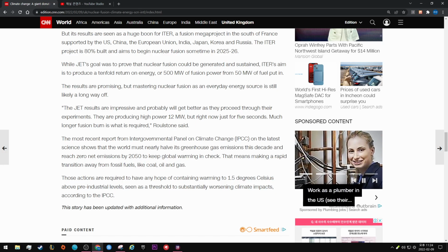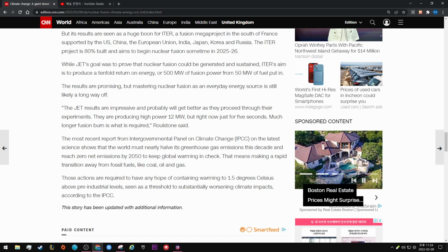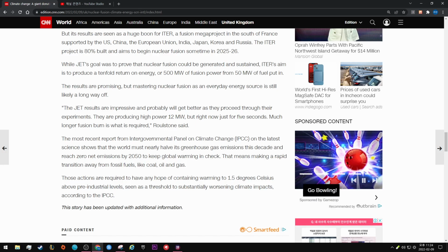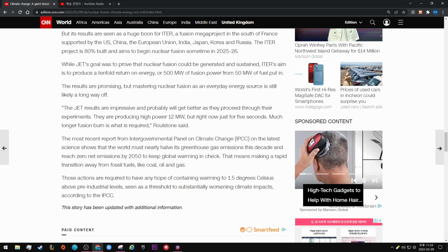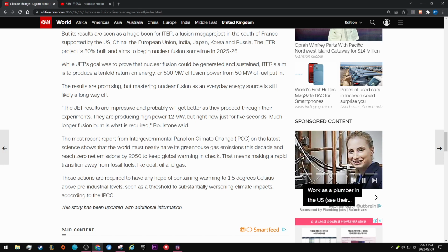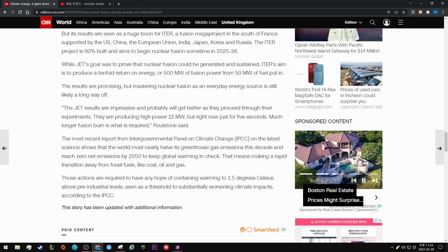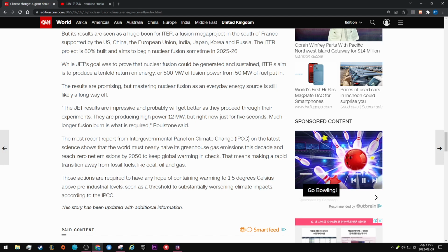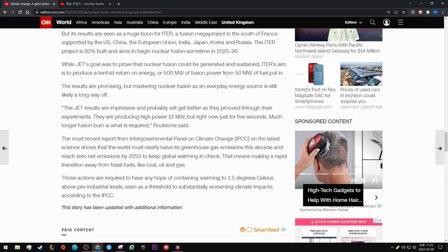Roulstone said. The most recent report from the Intergovernmental Panel on Climate Change, called the IPCC, on the latest science, shows that the world must nearly halve its greenhouse gas emissions this decade and reach zero net emissions by 2050 to keep global warming in check. That means making a rapid transition away from fossil fuels like coal, oil, and gas. Those actions are required to have any hope of containing warming to 1.5 degrees Celsius above pre-industrial levels, seen as the threshold to substantially worsen climate impact, according to the IPCC. This story has been updated with additional information.